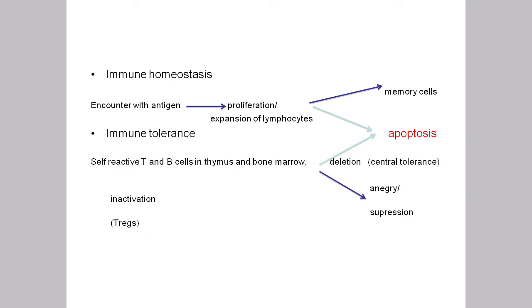So thinking about immune homeostasis, it is our lymphocytes, when they encounter the antigen, they proliferate and expand. That's what the antigen response is. And some of them become memory cells. The rest have to die, so that this whole cycle keeps going on, because we cannot keep expanding our lymphocytes.